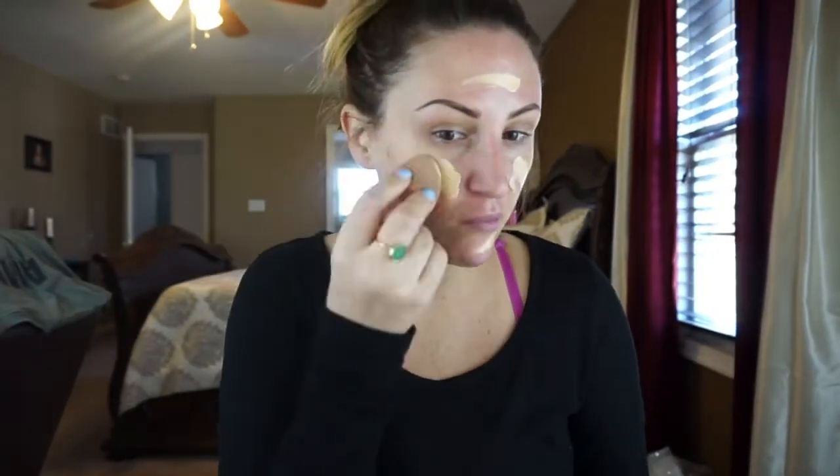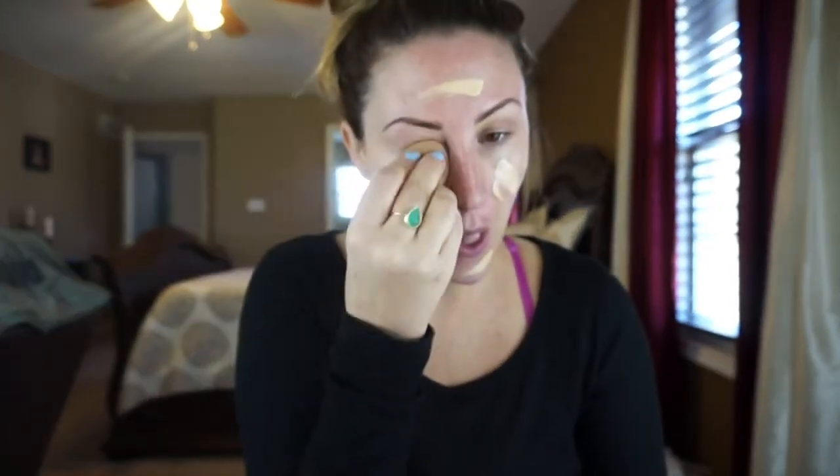Taking the Too Faced Born This Way foundation. This is a medium, and I'm going to put it on my face. I already primed my face. I have like 18 lotions on. I always put it on first thing in the morning, and then it sets into my skin, so it's just like one of my go-to things.